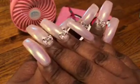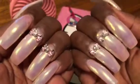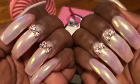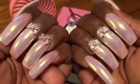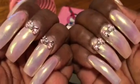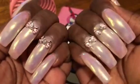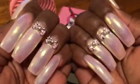the holographic powder that was sent to me sometime in the beginning or middle of last year by my baby sis, Classy Girl Creations. She does her nails as well, and this turned out bomb. So thank you, baby sis, for sending me that and some pink. I decided to try it and use it, and it turned out really nice.